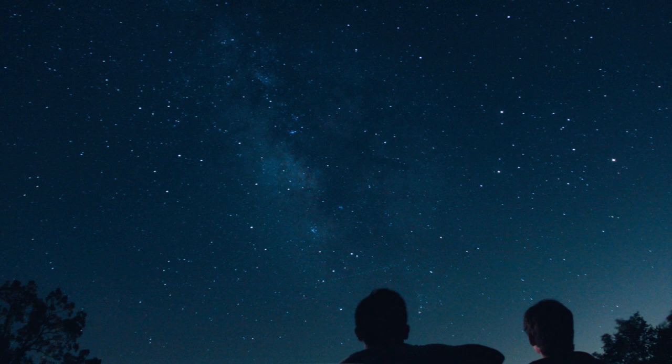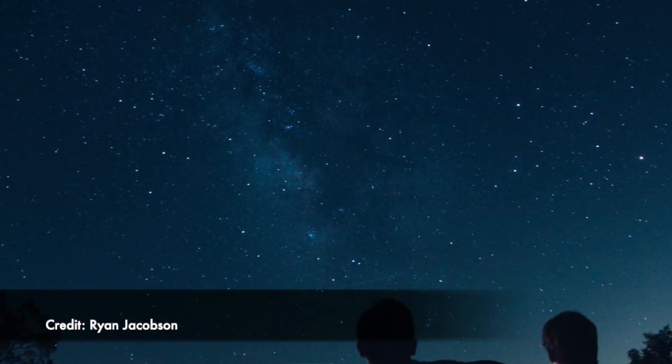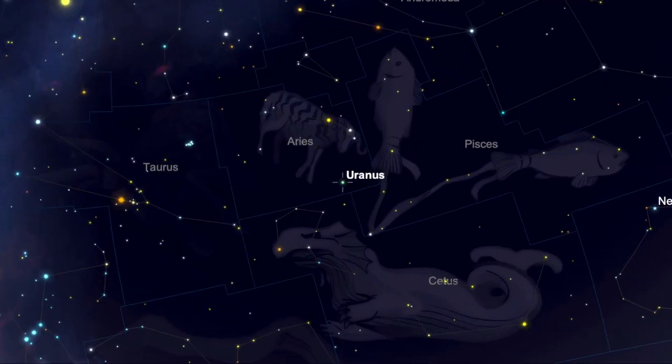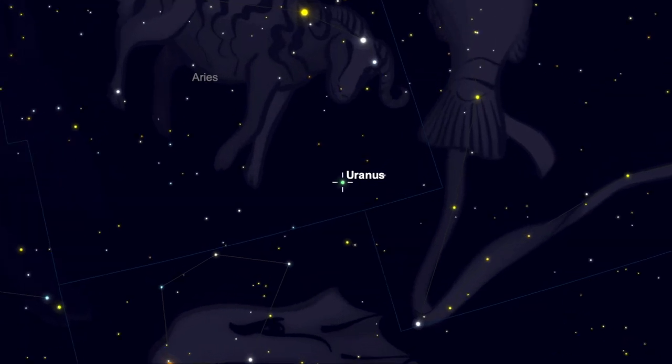Finding Uranus takes a bit of patience, but it's really not hard, and I'll show you how, when, and where to find it in your night sky. Right now, Uranus is in the constellation Aries, the Ram, which is a pretty faint constellation that rises in the east in the early evenings this time of the year.